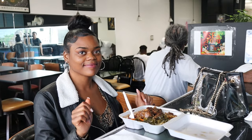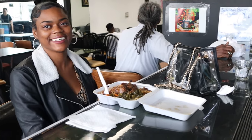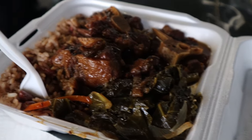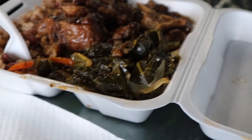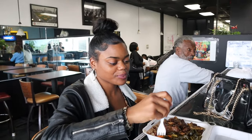So here we have Selena. I was so happy that she came in to eat because this is Selena's first time eating Irie Nation's food. So what she ordered was the oxtail, with collard greens and the rice and the peas. Excited. Uh-oh, she's excited. I'm excited. First time. Let's see what you think.